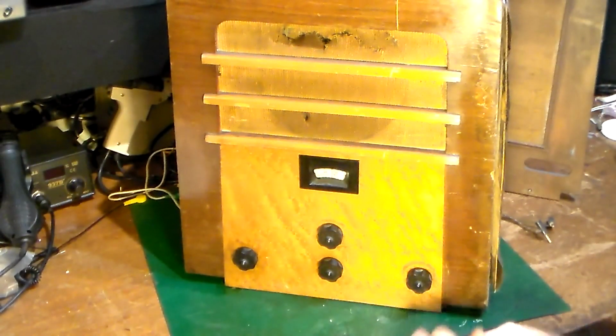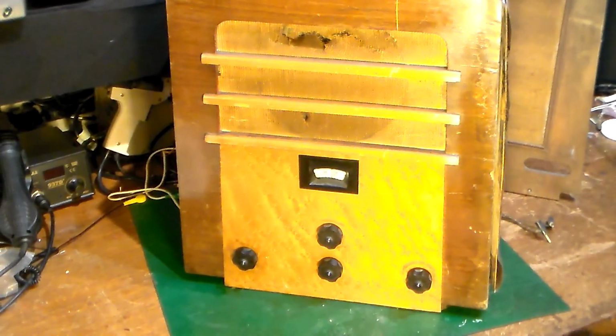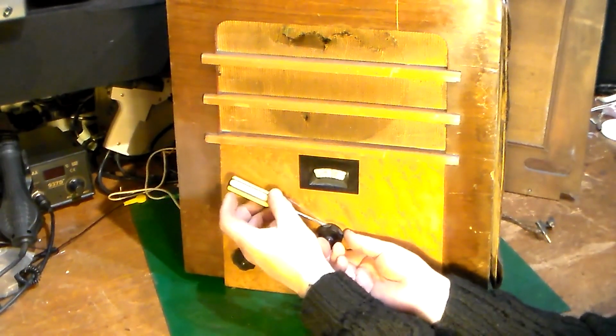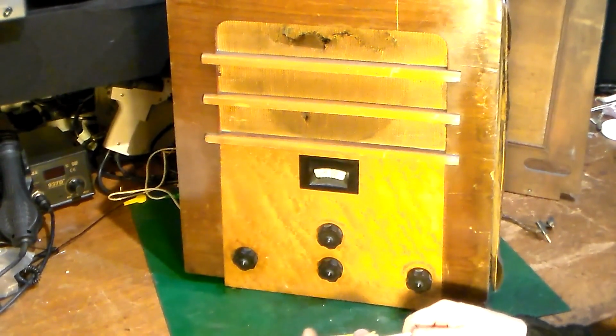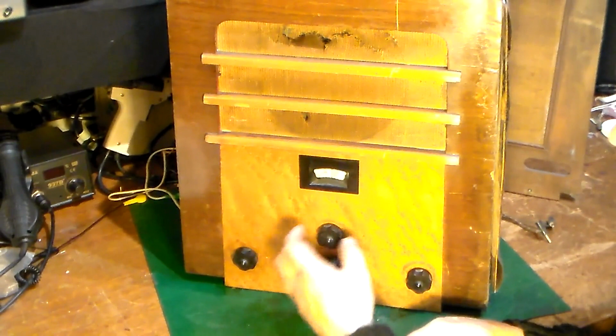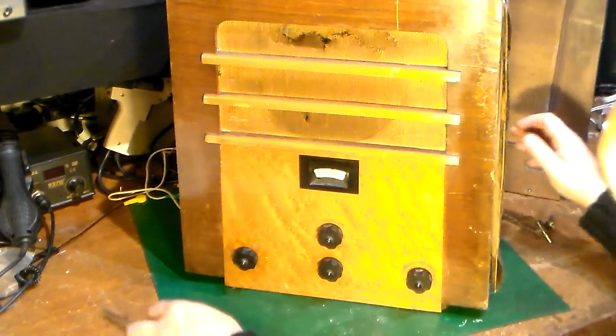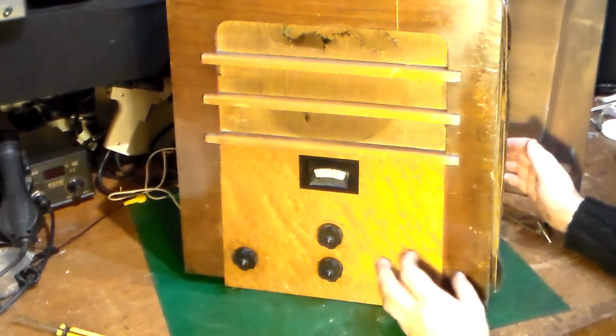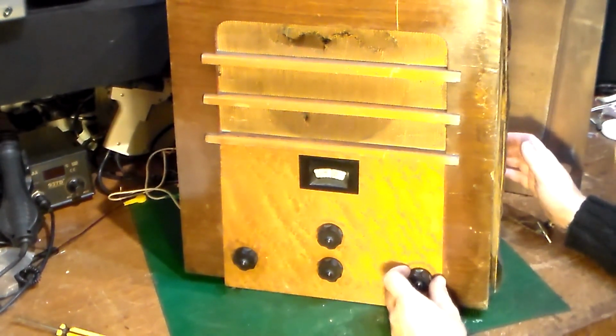What you absolutely don't want to do is take a screwdriver, stick it behind the knob like that and just try and lever it. You'll damage the actual veneer on the cabinet and you're most likely just going to break the knob off. There are ways and means for us to be able to ease these knobs off.